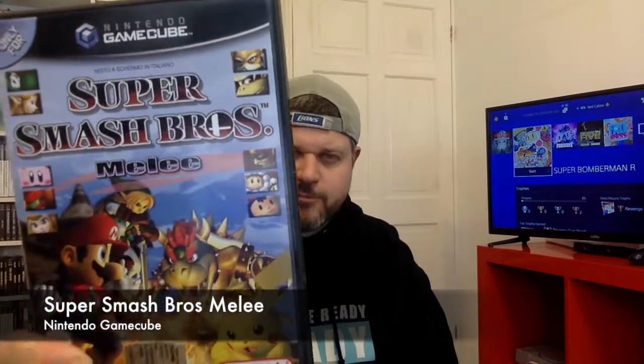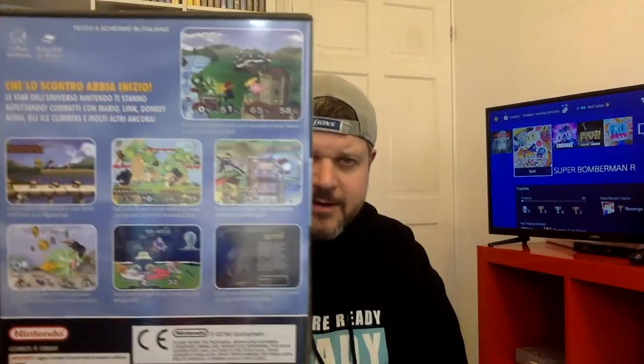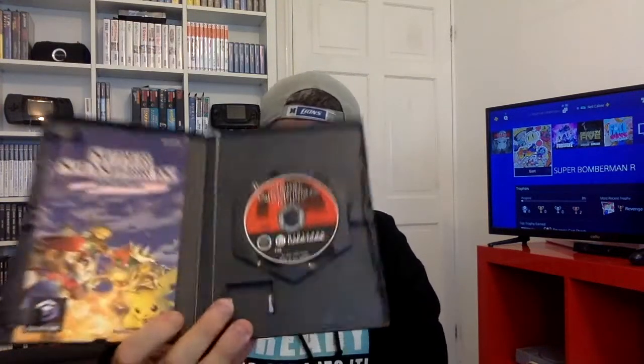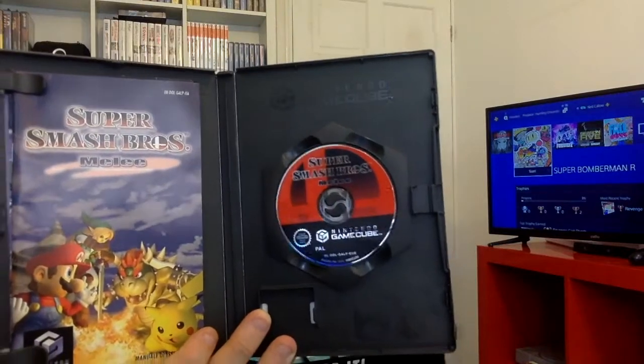Next one, another massive franchise across all Nintendo consoles. They just keep smashing these out, and it is Super Smash Bros. Melee on the GameCube. Now, this one, again, commands quite a decent price at the moment. As you can tell, it is a bit of foreign language on the back, and that is because this version is an Italian version. So the cover art is Italian, but the game plays in English. We have it fully complete with a manual and the disc there.